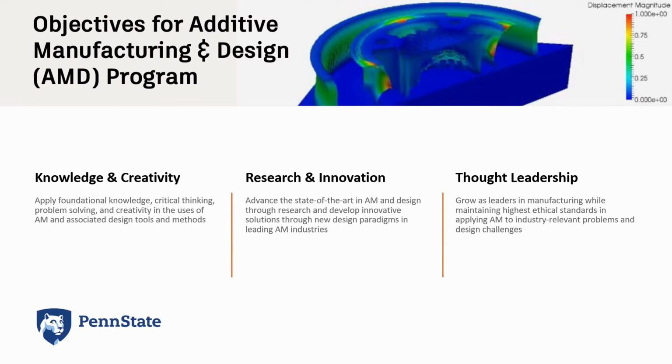Obviously, as a graduate program, and given the state of additive, there's a strong emphasis on research and innovation, right? Understand the current state of the art in processes, in design, in materials, the tools, those sorts of things. And how do you take those to then come up with innovative new solutions to help drive the field as a whole forward.